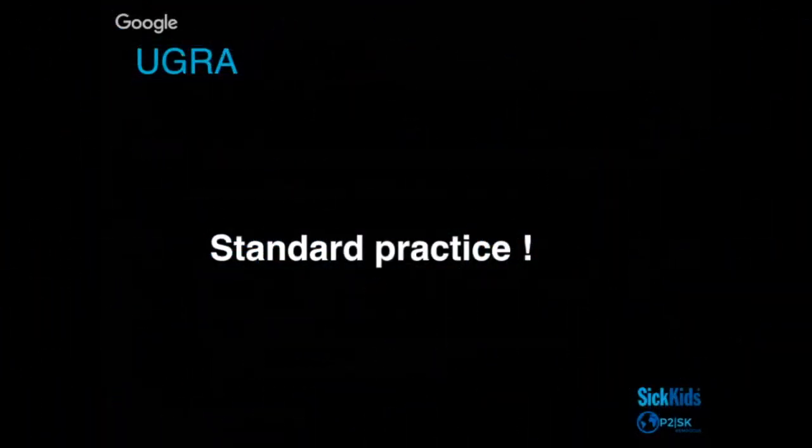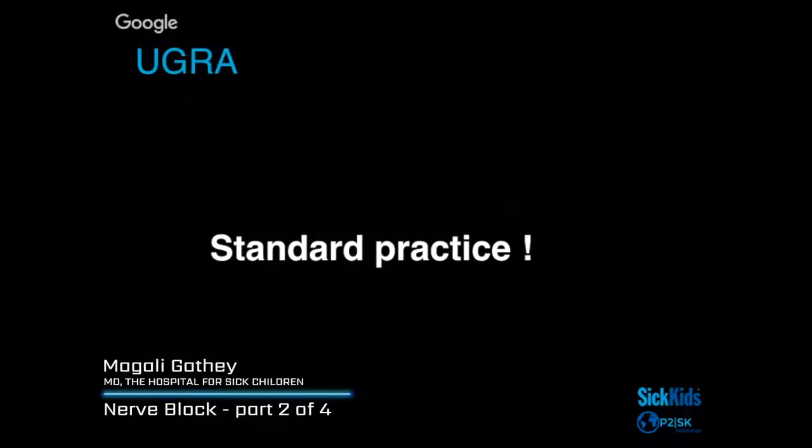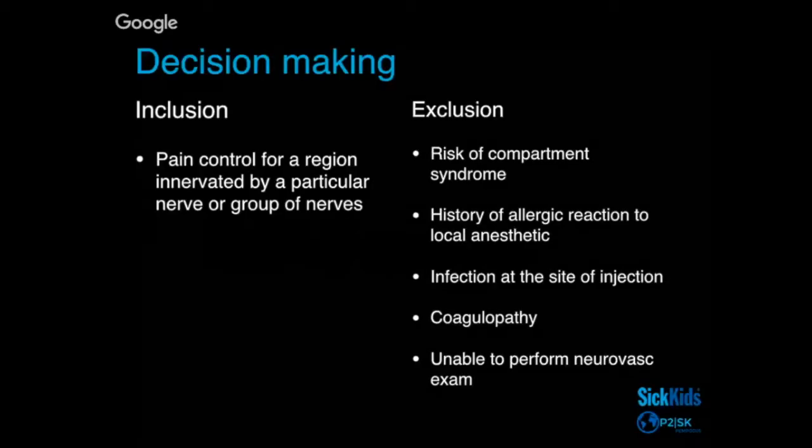Regional anesthesia, ultrasound-guided regional anesthesia, is not only good practice, it's actually a standard practice. So it's definitely something that we should be doing more and more. But when should we be using that type of local anesthesia compared to another one? Here are some inclusion and exclusion criteria.